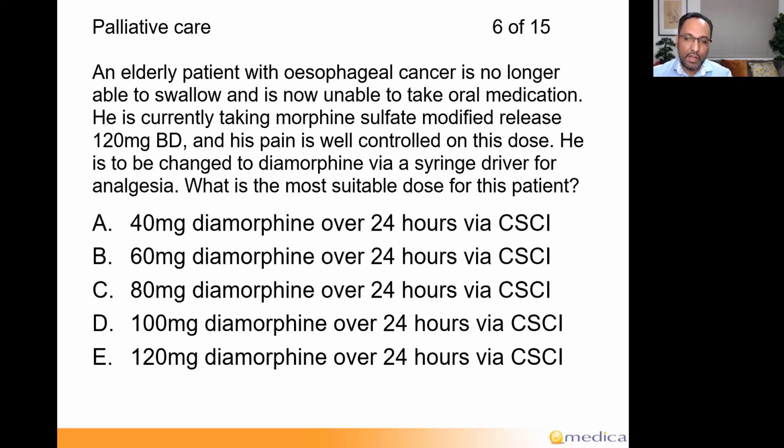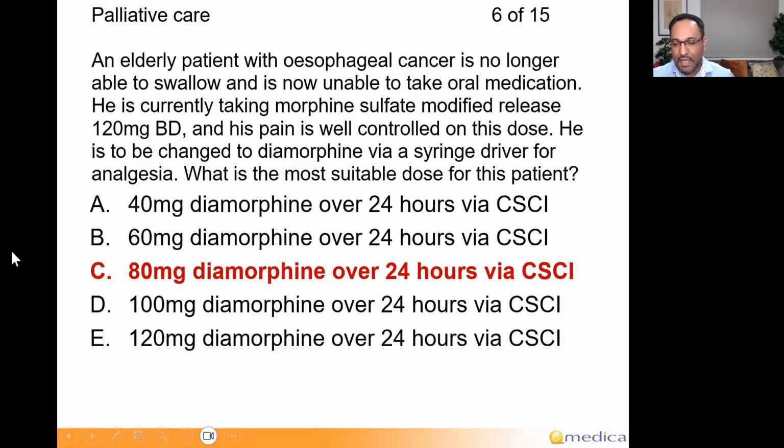In every single AKT, there will always be at least 1 drug calculation question, and usually there are 2. So usually 1 to do with cancer pain and 1 pediatric dosage conversion or calculation. Okay, so the correct answer here is C, 80 milligrams.